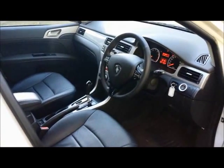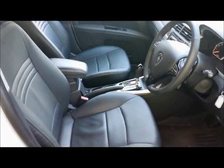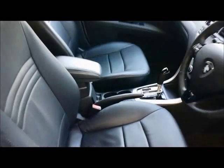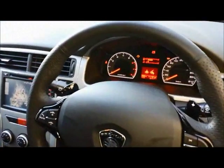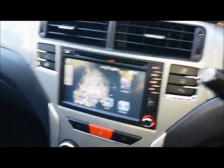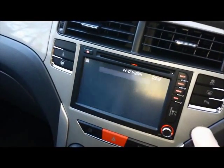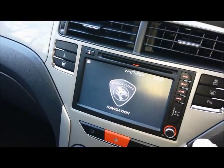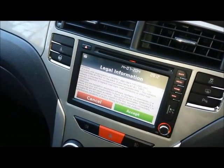The inside of the Proton Suprima S hatch is a little bit Spartan to say the least, with machine-made leather, and would you believe, still comes with coin holder slots. A very bright red illuminated dash, but most unusually, it's an Android-based touchscreen with navigation, and of course the usual bits and pieces that come with Android.